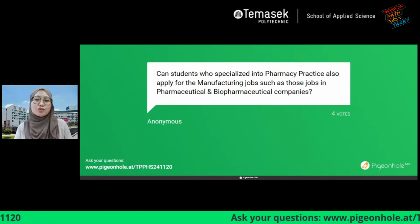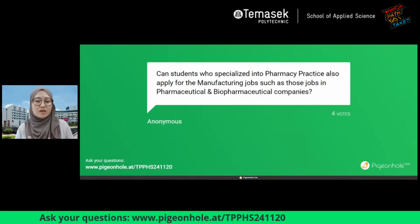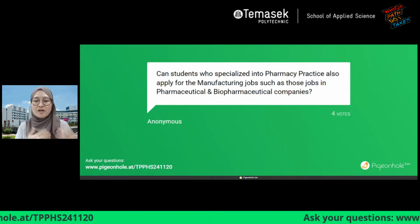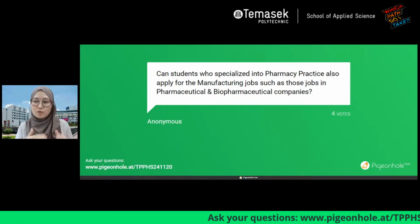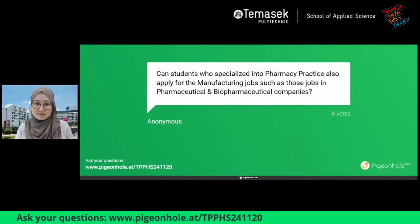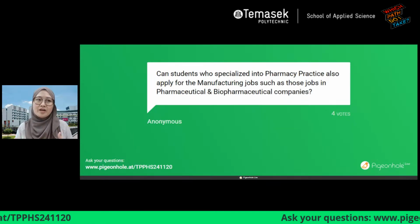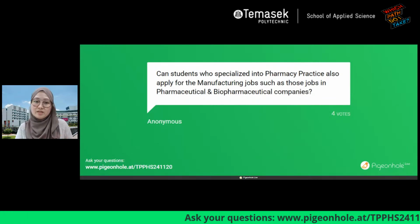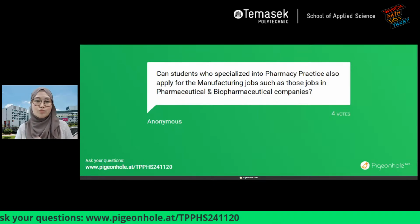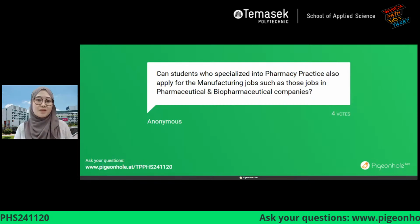So in year 1 and year 2, our students are exposed to both aspects of the pharmaceutical industry. Students are exposed to the clinical aspect where they learn about pharmacy practice related subjects, but they also learn subjects related to drug manufacturing as well as drug testing. So even though in year 3 they may choose the pharmacy practice aspect, they still have the knowledge and skills learned in their year 1 and year 2 modules, which will allow them to have the skill set to work in the pharmaceutical and biopharmaceutical companies.